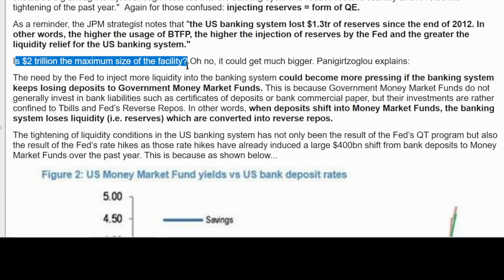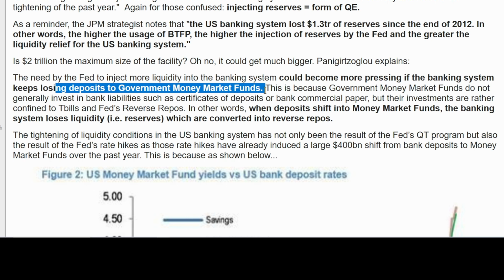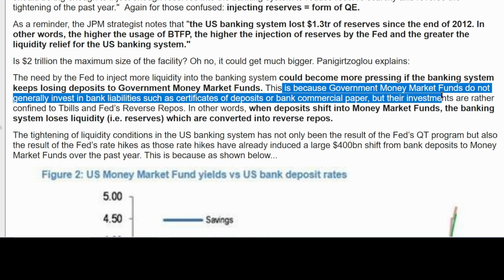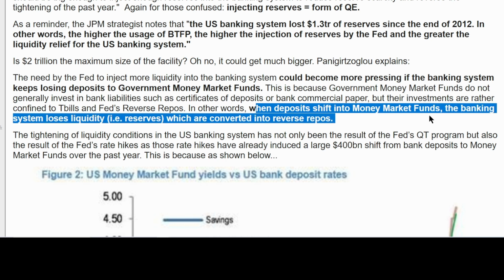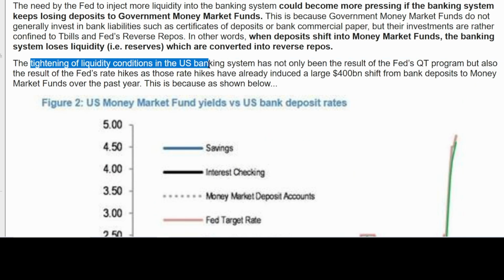So is 2 trillion the maximum size of this facility? No, it could get much bigger, because the Fed may have to inject more liquidity into the banks because the banks keep losing deposits to government money market funds. And government money market funds do not generally invest in bank liabilities such as certificates of deposits or bank commercial paper, but their investments are rather confined to T-bills and Fed's reverse repos. In other words, when deposits shift into money market funds, the banking system loses liquidity, which is converted into reverse repos.